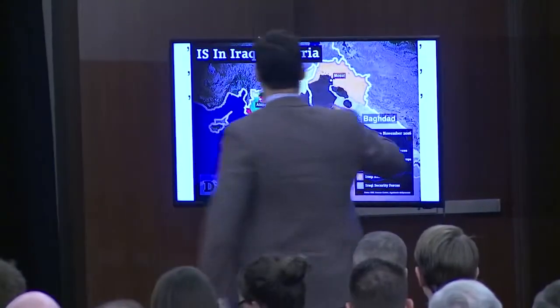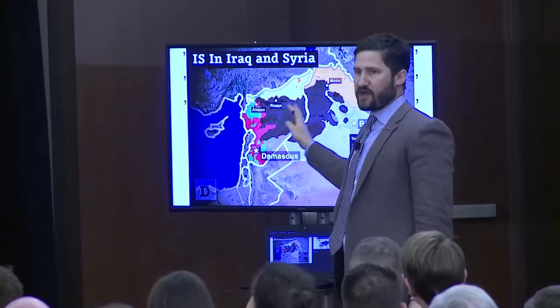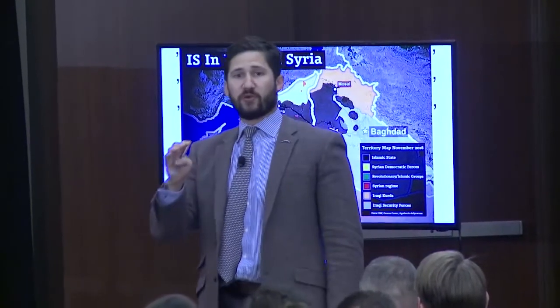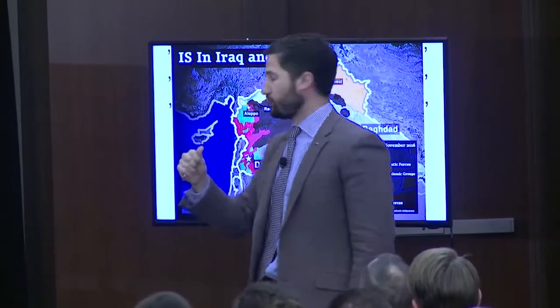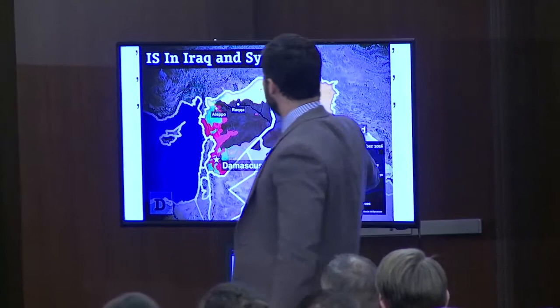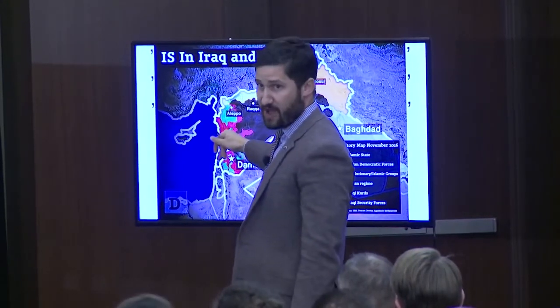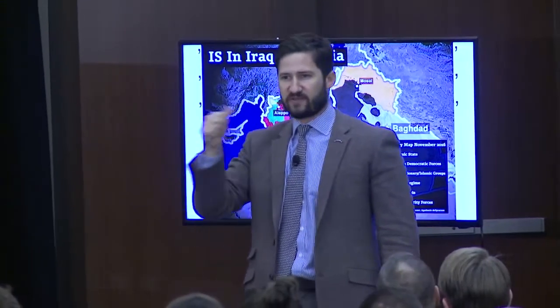One of the things they were doing exceptionally well was their ability to move across the battle space. They weren't that great, but what they were good at doing was pressing where they'd see the regime or other opposition groups the weakest. And so we'd see them push into Ramadi in one case, or Tadmur, Palmyra in another case. They were pressing at those areas where they were able to see the regime weakest.